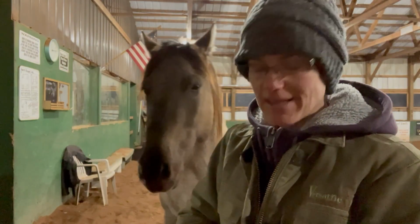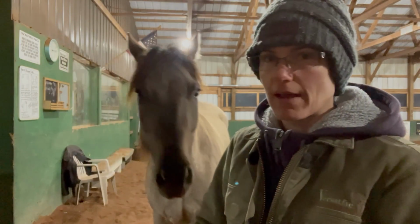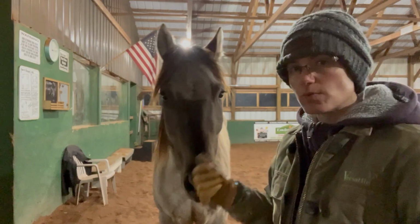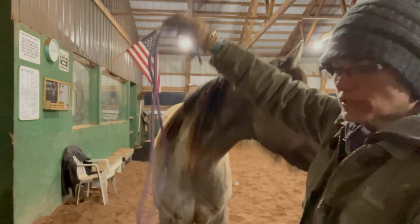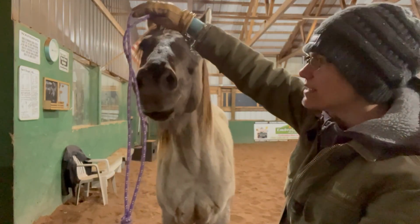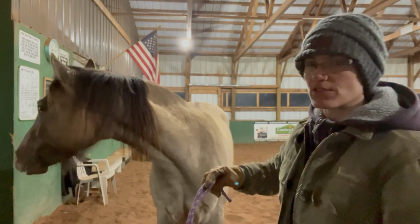Okay, this is the best I can do camera-wise, but I just kind of want to show how she is. This is only my third time haltering her. I like that she came to me. That's really good. She didn't try to turn away. What I eventually want to be able to do is hold my halter up just like this and have her stick her nose in there. See how she's interested in it and she wanted to play with it? That's very good. That's the first step.